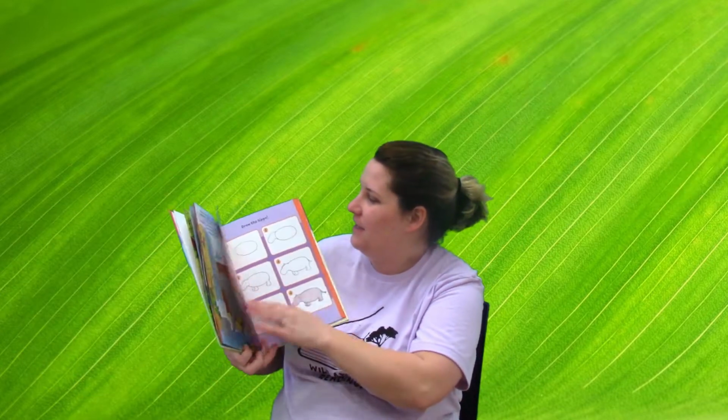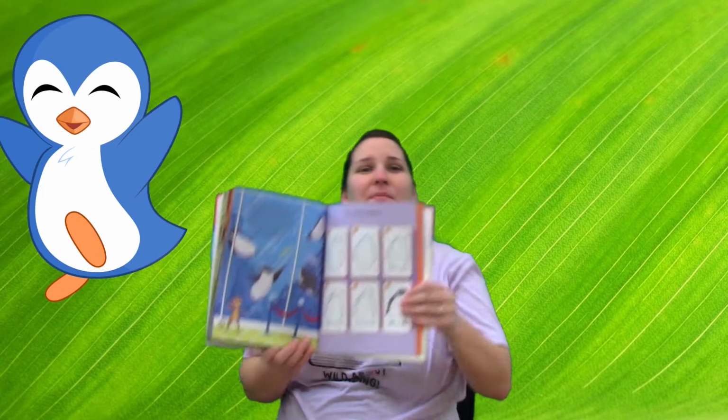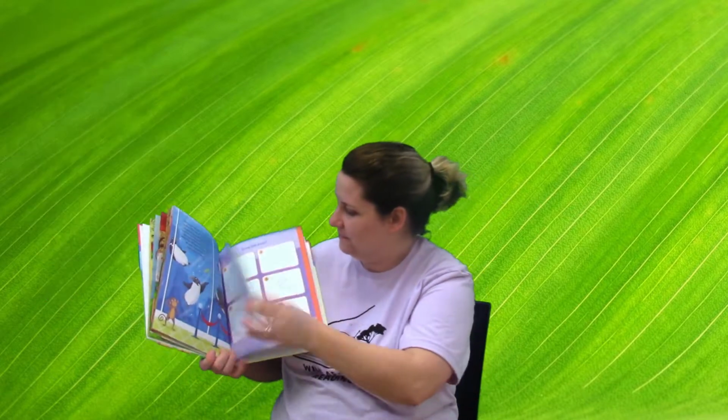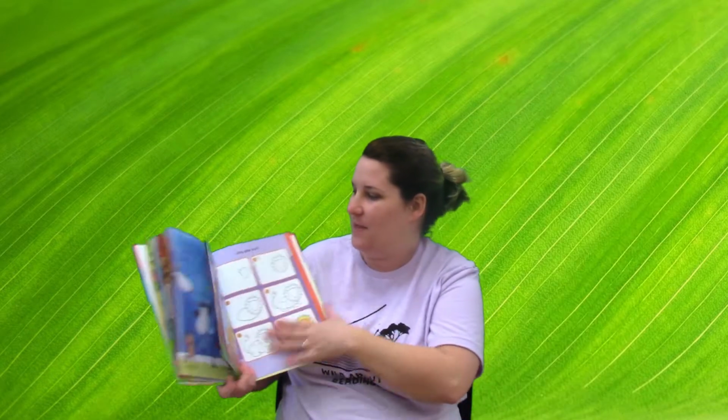Elephants. We have a hippo. Polar bears are at the zoo too. Polar bears. Penguins. I almost forgot penguins. We have penguins at the zoo too. And koalas. I forgot koalas. And there's our friend the lion.